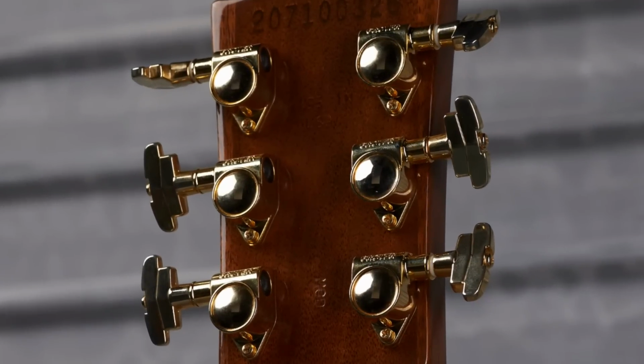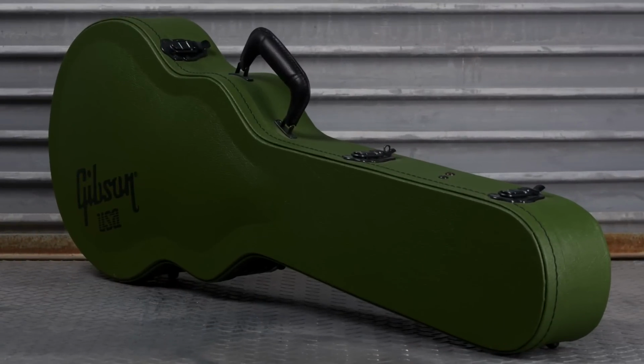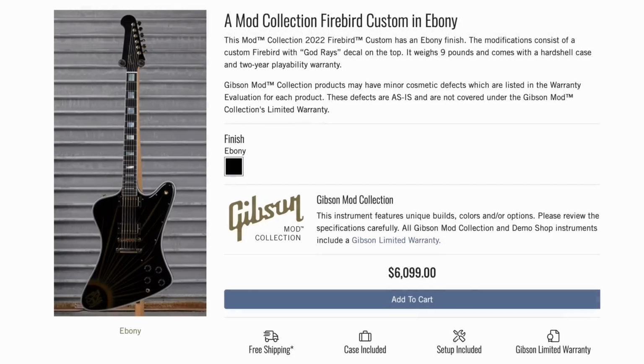But you did get the Imperial tips and a sweet government green case. Man, they must have so many of those. For only a couple $100 premium, yeah, I think that was a fair deal. But wait till you see this.